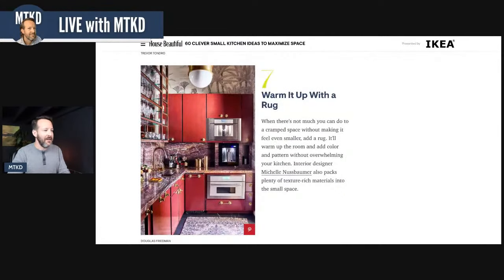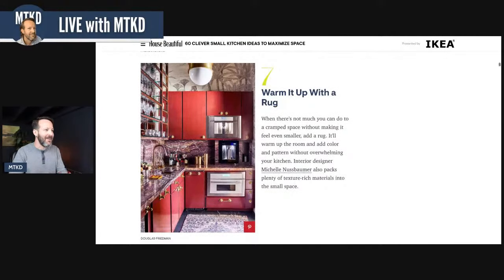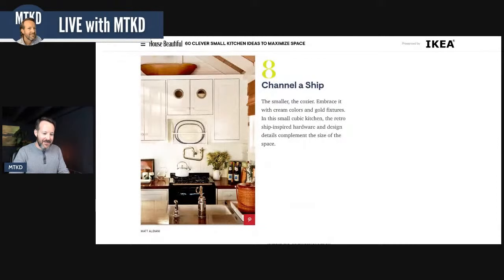Warm it up with a rug. Throw a rug in there. That'll maximize the space of your kitchen. No problem. Channel a ship. This was a really great one to maximize space. Channel a ship. Small, the smaller, the cozier. Embrace it with cream colors and gold fixtures.